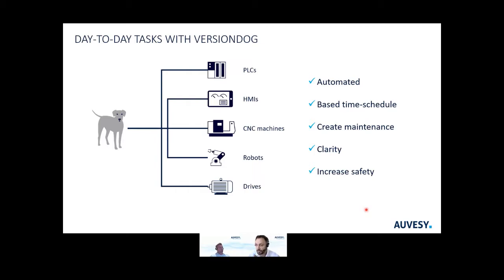And this is exactly what VersionDog does, right? It gives you a straightforward answer to all those challenges, and it does it quickly, from one single source for all your devices. Just by the fact that you automate all your backup jobs based on a time schedule, you create an upload job and you say, I want to save my PLC, my HMI, my robot once in a week. That again creates more maintenance capacity. So the maintenance guys or the engineers, the automation guys, whoever it is, can focus on more important things rather than walking around and taking manual backups from your machines.